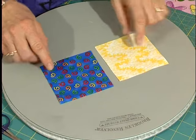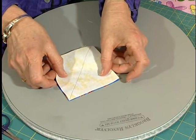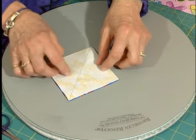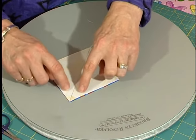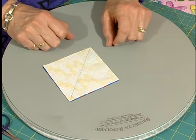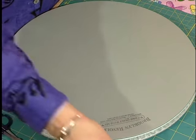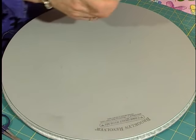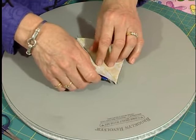We need two squares for each corner, 3 7/8 of an inch square. So I've chosen blue and yellow. I'm going to put the lighter one on top of the dark one, and I've drawn a line down the diagonal, and I'm going to machine 1/4 inch either side of that line. And then I'm going to cut along that diagonal line, and I shall end up with two pieces like this.